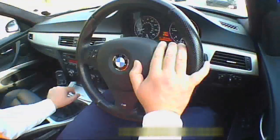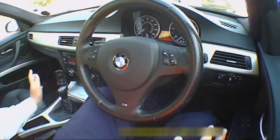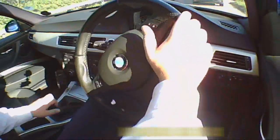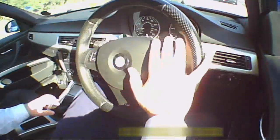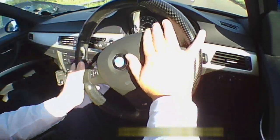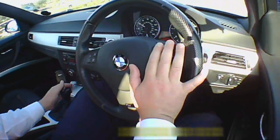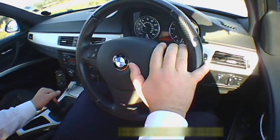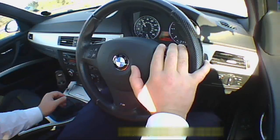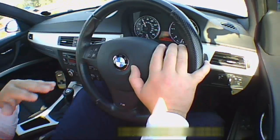These are great cars. If this was a 2-litre petrol, it'd be a whole different game altogether. But this is a powerful, strong, fantastic car. And if you're thinking about buying one of these, you will not be disappointed. When it goes around the corners, it doesn't even lean at all. It goes around like it's on tracks, like the car's squatting.